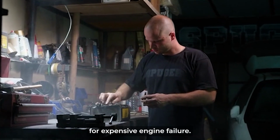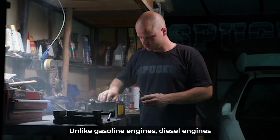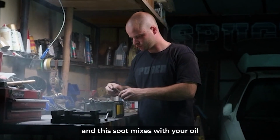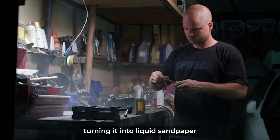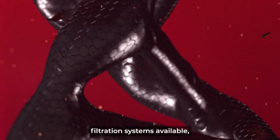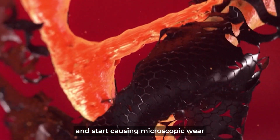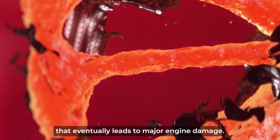for expensive engine failure. Unlike gasoline engines, diesel engines produce soot as a normal byproduct of combustion, and this soot mixes with your oil, turning it into liquid sandpaper that grinds away at your engine's internal components. Even with the best filtration systems available, soot particles accumulate over time and start causing microscopic wear that eventually leads to major engine damage.